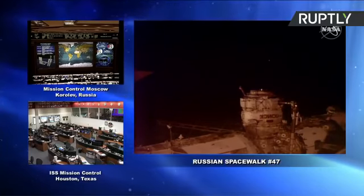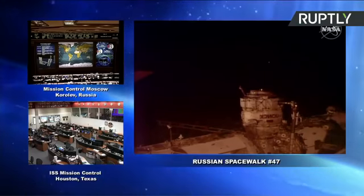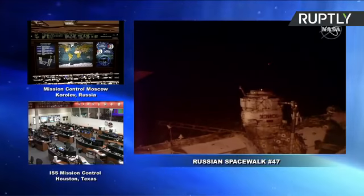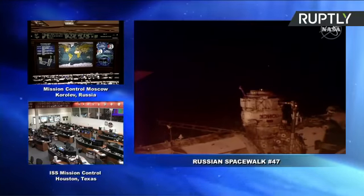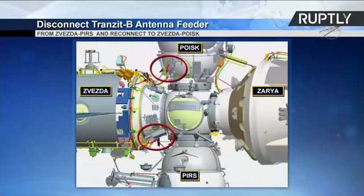The spacewalk occurring 2 days shy of the 22nd anniversary of the launch of Zarya on a Proton rocket from the Baikonur Cosmodrome as the first element of the International Space Station. They then will make their way to disconnect a telemetry antenna called a Transit B antenna that is connected at the interface between the Zvezda service module and the Pirs docking compartment, and reconnected to the interface to the Poisk module, the first of many steps in the months ahead that will lead to the decommissioning of Pirs as a spacewalking airlock and a docking port for arriving Russian vehicles.